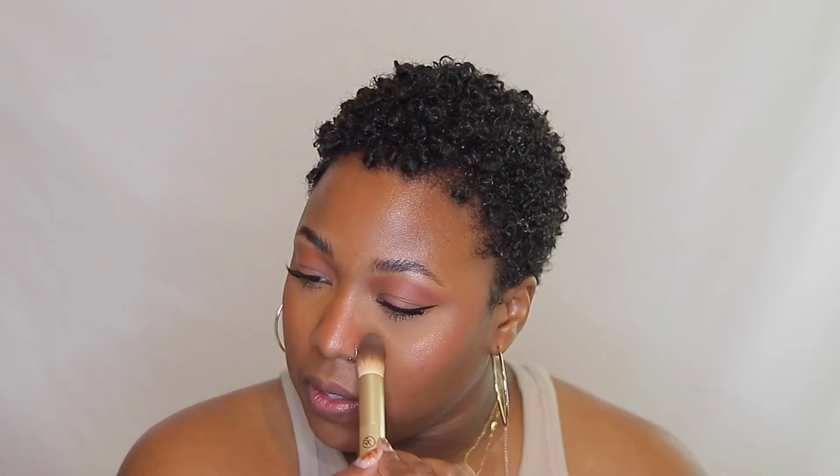I can see that I'm a little oily right here, so I'm just going to take my Mercier translucent pressed powder, and I'm just going to apply that into places where I can see that I'm getting a little oily.